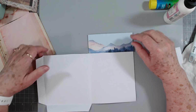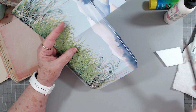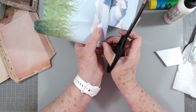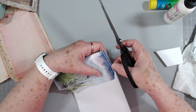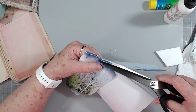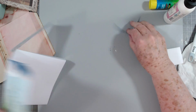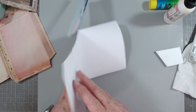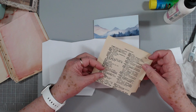Okay, that's going to work there. Now what I'm going to do here is, since I did cut a little bit off, I am going to cut a little bit of an angle in this. Let's see, which way do we want to go? I don't know which way I want to go. I'm going to go this way. See if I can do it. Okay, that works. Now we're going to put some book page or something down there. So let's find some book page to glue there. And I'm just going to use some of this vocabulary.